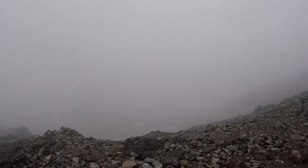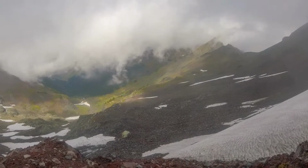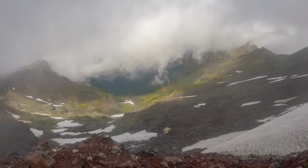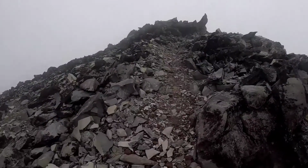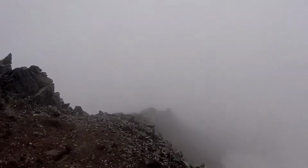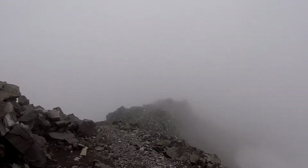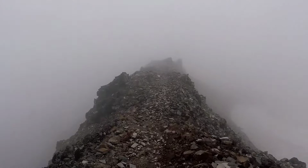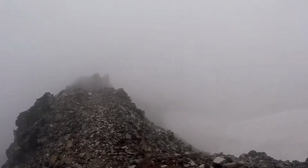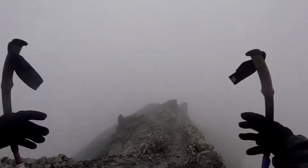Same lush green valley. Really rolling the dice taking this trail as far as views go. Might be this, or might be that. The knife's edge. Come on, clouds, be gone.